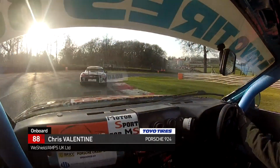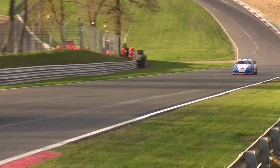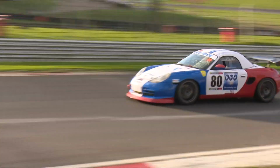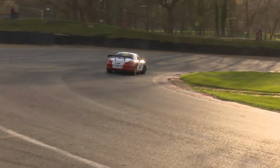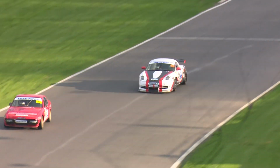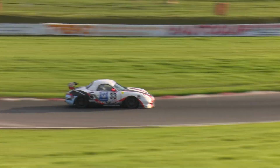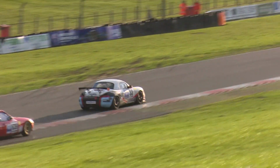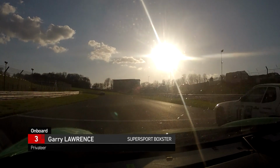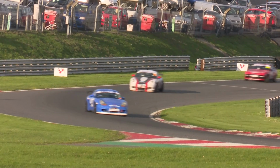Chris Valentine is passed by the race leader Rick Styrin. There is Porter, followed by Anthony Hutchins. And of course the Class A cars, the Boxster S machines, will get stuck in to the 924s. Past John Jones goes Andrew Porter. Gary Lawrence makes a move through in second position as well.